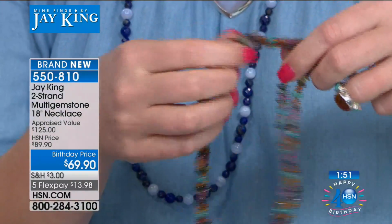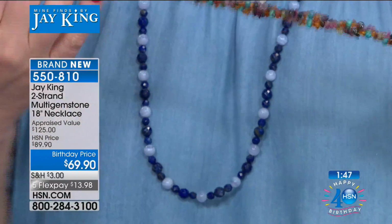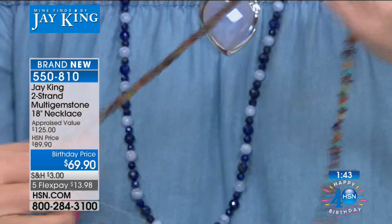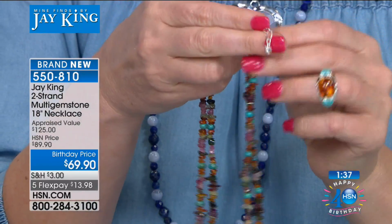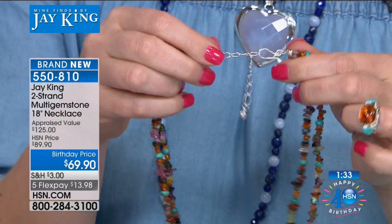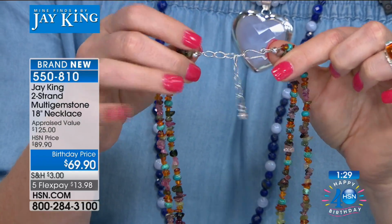There's something that feels so good. Even if you just wanted to twist the two, you could have more of a twisted look on your neckline. If you want to wear it doubled up, you can do that. You have the adjustability on the back. So as we do right now, it's summertime, maybe you're wearing a little tank, and you want it a little longer or a little shorter. You can adjust it up or down. It is 18 inches in length with a 2 3/4 inch extender on the back.